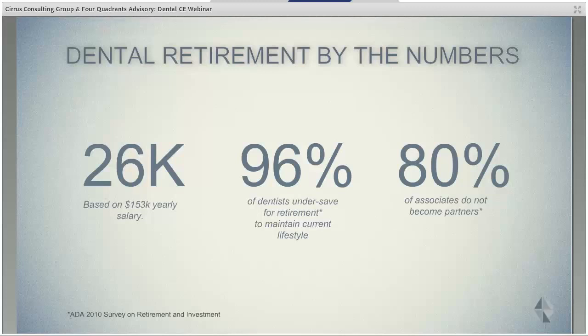Now, some of the things I'm saying are a little bit startling. I want you to know this is normal. A lot of dentists feel like they're on an island. And so you're not alone if that's how you feel.